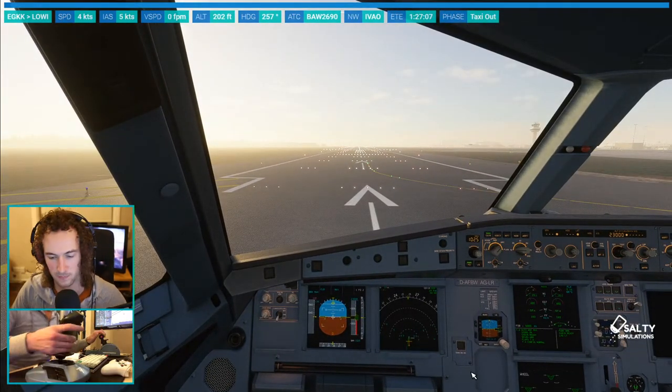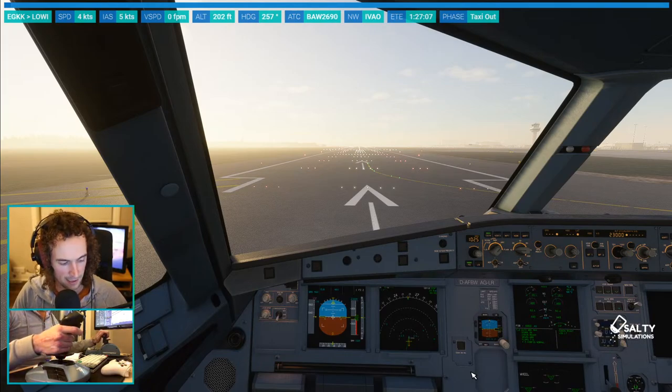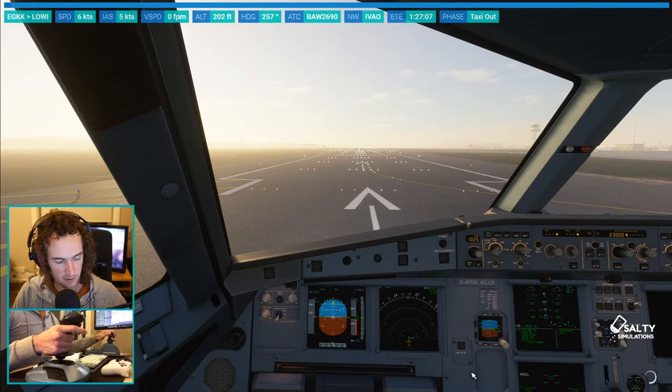Let's go. The parking brake is released. I'm just going to hold down the brake as we come up to about 50% N1. Now it's stabilized. Release the brake and up to flex.